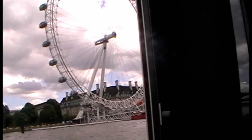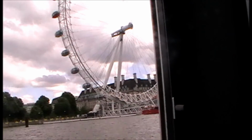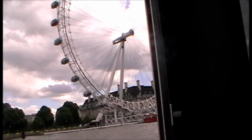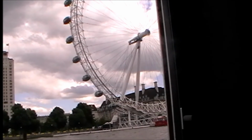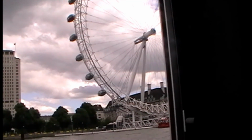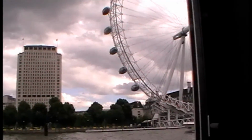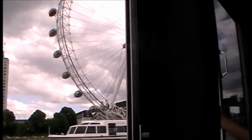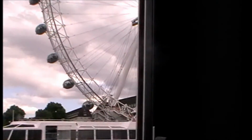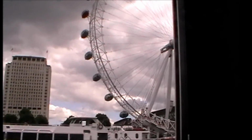And the last building, with a funny looking black roof, that is Portcullis House. This is offices for our members of Parliament. It's bomb-proof, shatterproof, all sorts. Those what look like chimneys on the top are actually not chimneys. They're part of an unpowered air conditioning system. So they're doing their bit for the environment in there.